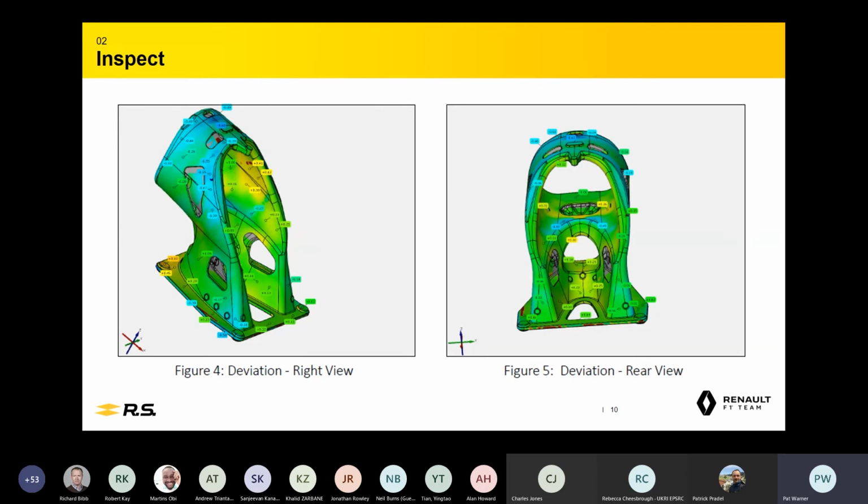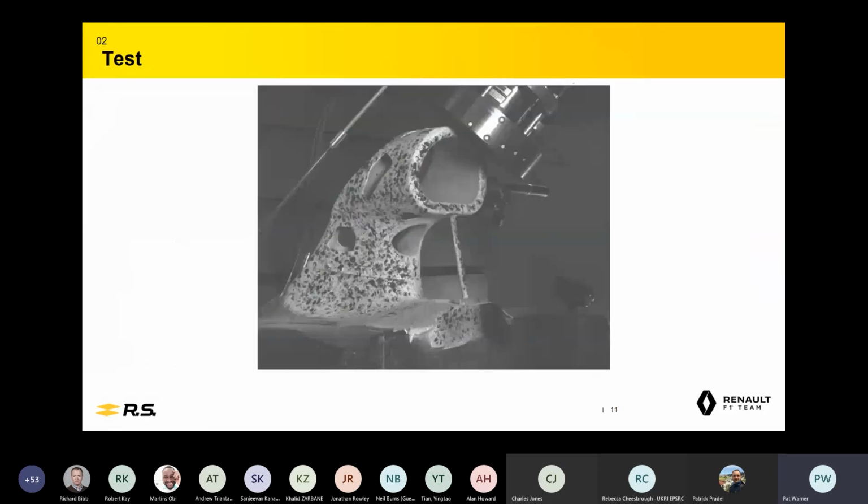That part was then inspected. Relatively good. It's not an aerodynamic part as such, so we had a little bit of leeway. The whole thing is shrouded with a carbon fiber shroud to give it its aerodynamic shape, but it has to fit within those skins.